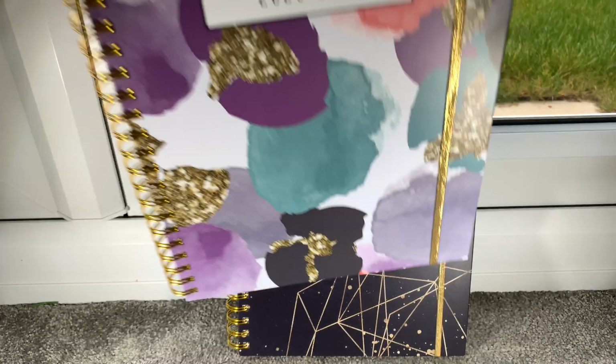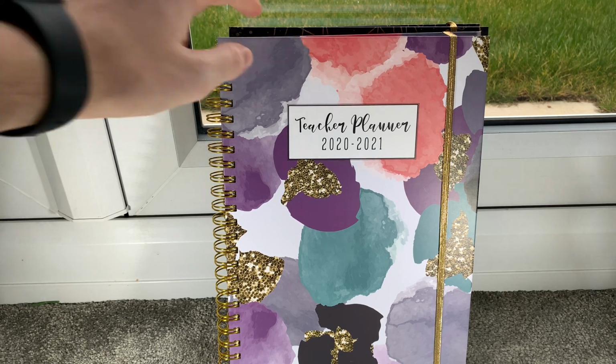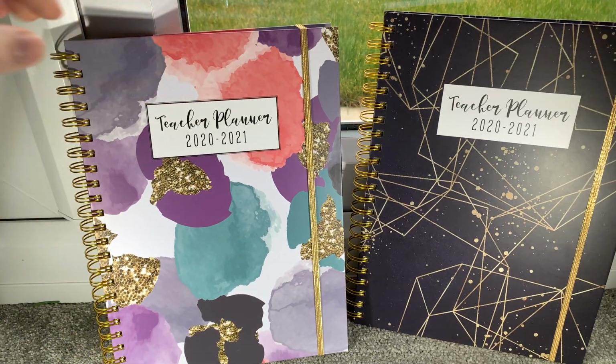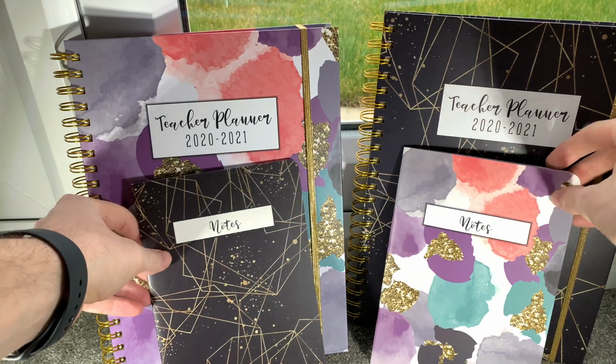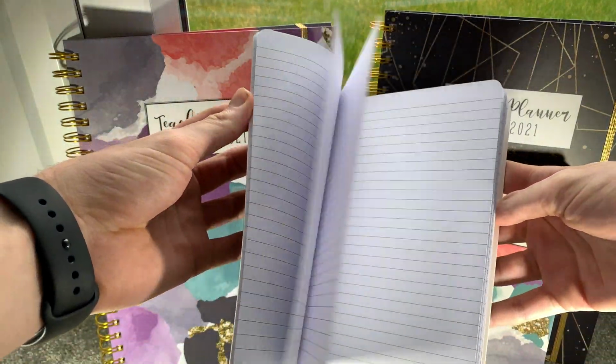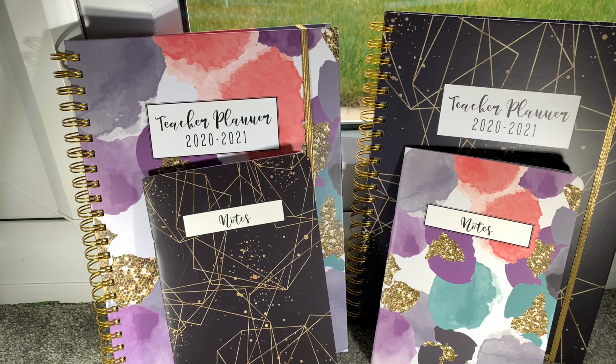My partner has ordered this one for herself. It is exactly the same inside, but it's a different design on the front, and she's also extremely happy with it, as I am with my version. And we are so happy with these planners that we have also ordered notebooks to go with them, as you can see here. Now these are just simple notebooks, inside just lined paper, but they look very good and they were discounted along with the planners, so I went for them. And again, they look amazing. I cannot wait to start using them.